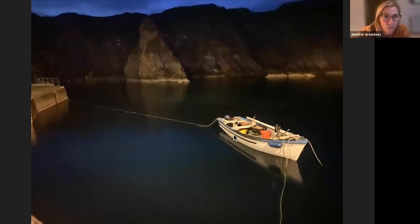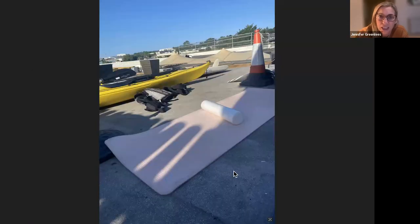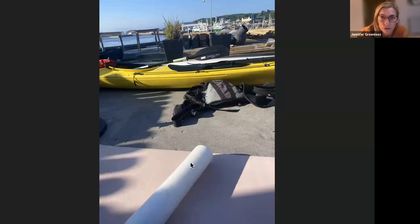And this is what Malin Beg looked like late at night. And then that's us up in the morning. I think I just did a bit of body rolling because I knew I was going to be a little sore after all that. It was hours of paddling. It was at least 4 or 5 hours.